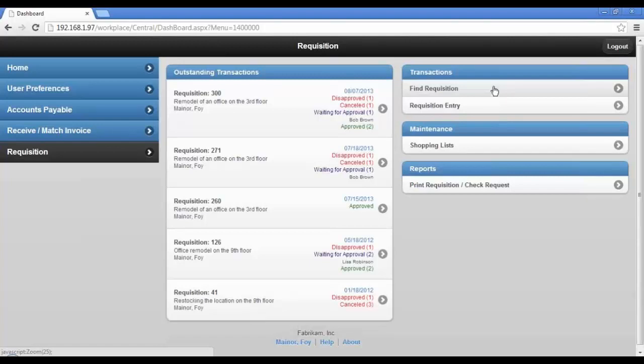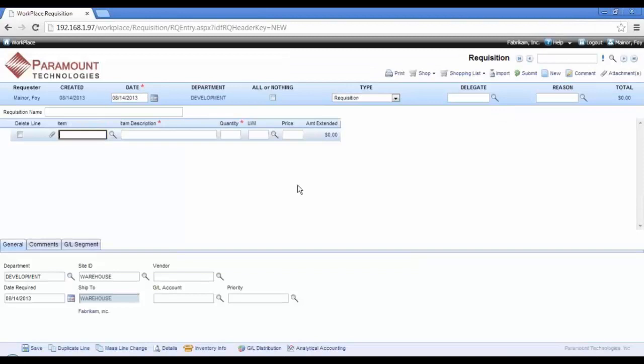I'm going to click on Requisition Entry, and this is the Requisition Entry window for Foy as a user. So these are the fields that we've chosen to make available to this user to be able to view and enter information into. These are not all of the fields that are available. There are other fields like shipping method and payment terms that I have hidden from this particular user.